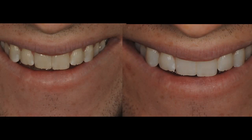And little by little, you'll see the patient will start saying, hey, I'm noticing that some areas are lighter than others. And you just let them know that this is the way that this works. They're not going to get a full-blown white layer of enamel across the tooth. They're going to have some patches here and there, lighter in some areas than others.